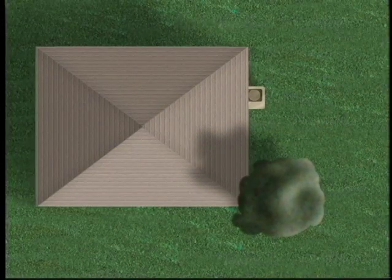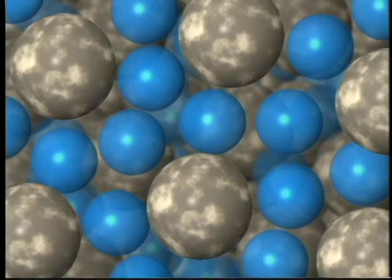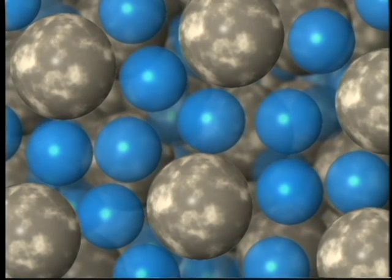Aquifers are reservoirs of water below the land surface. They are not underground pools, lakes, or streams, but rather layers of limestone, gravel, and sand saturated with water. Water is stored in the small spaces between soil particles.